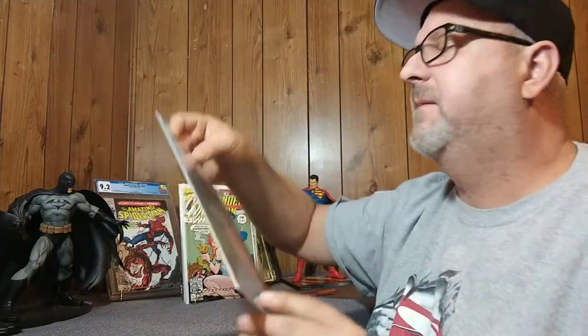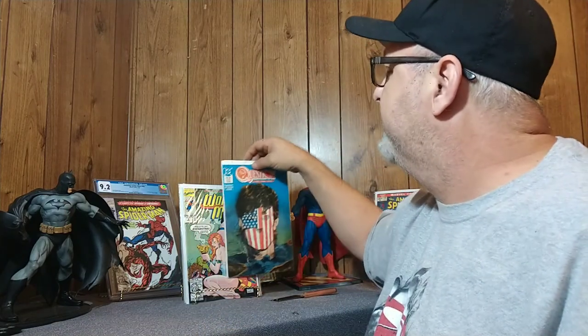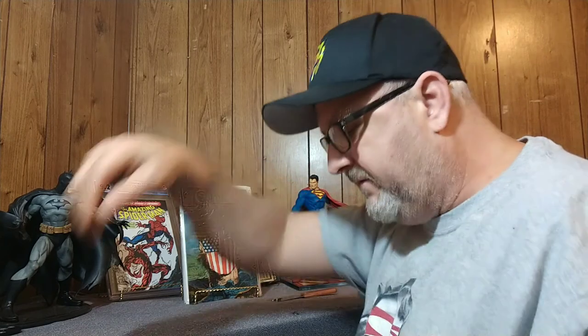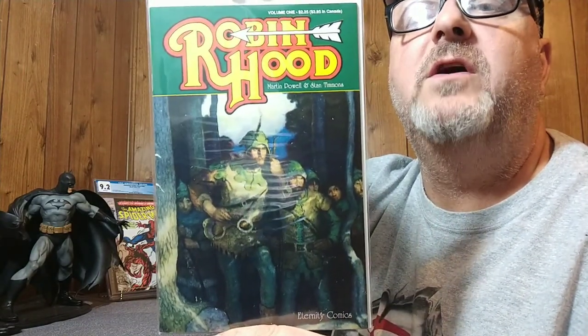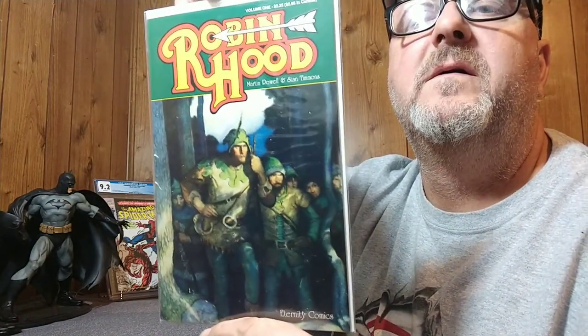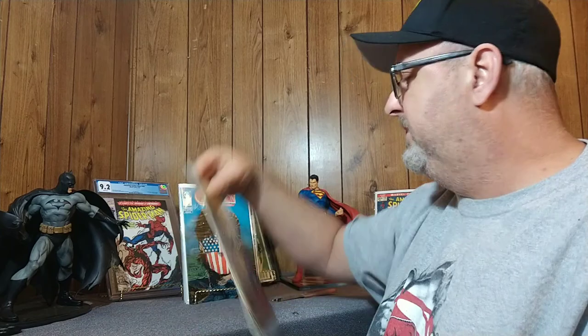So, I'm not familiar with that one. It seems to be an 80s book. Matter of fact, I'm thinking that the Wonder Man was the 80s. Matter of fact, but trying to find, it just says volume 1, doesn't have an issue number unless it's a one shot, but Robin Hood volume 1. Like I said, Eternity Comics. Okay, that's who made it.